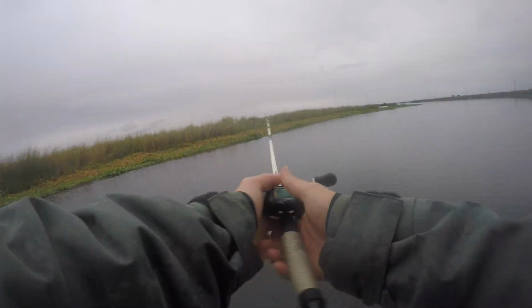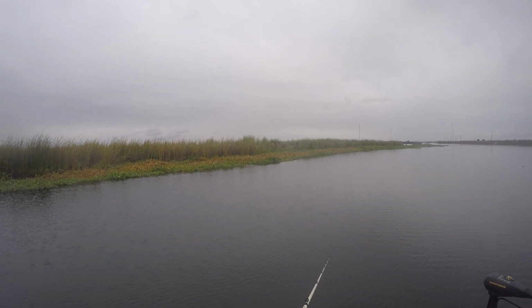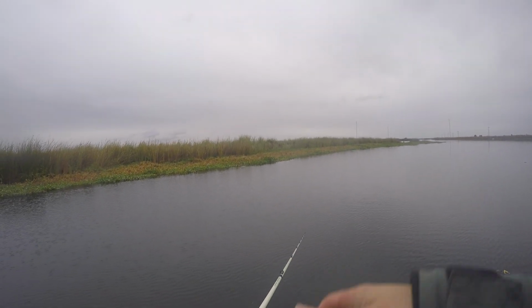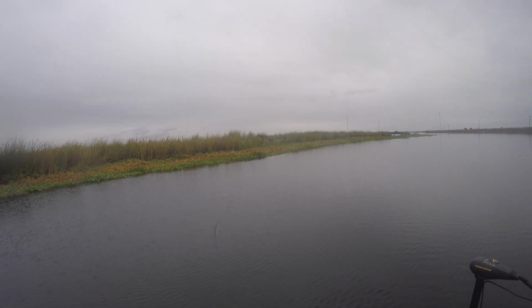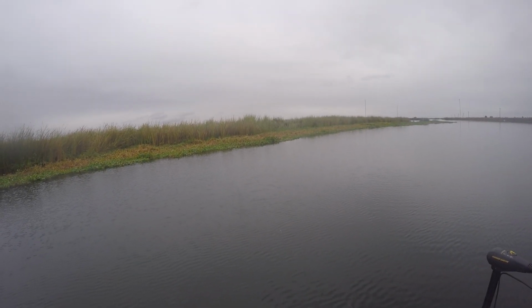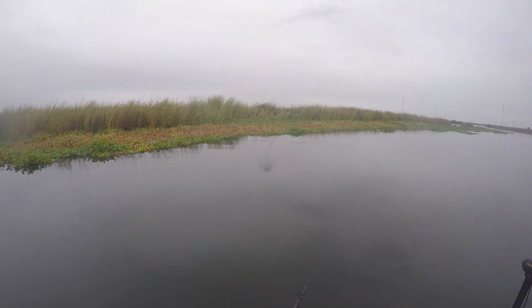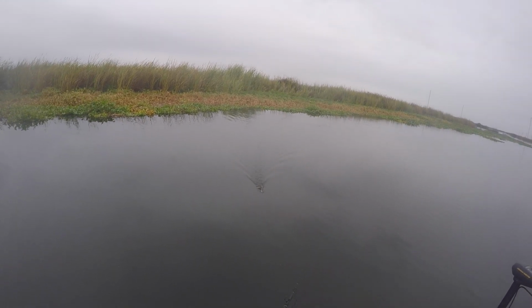Either the fish are just in a funk and I gotta use a finesse or soft plastic, or gotta switch up baits or color for that matter, but I don't think it's color right now with these clouds. Let's give this a try for 10 minutes or so while the fish are biting.